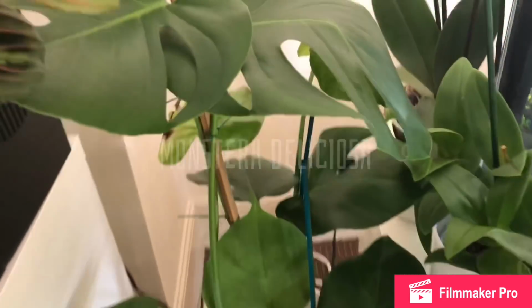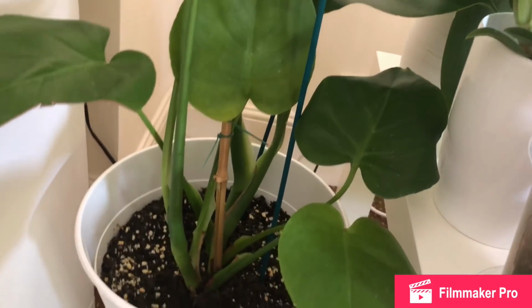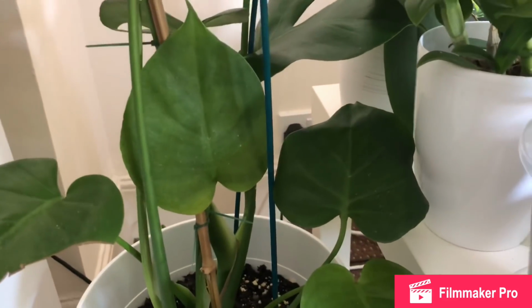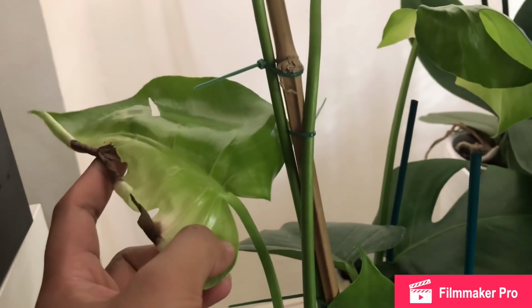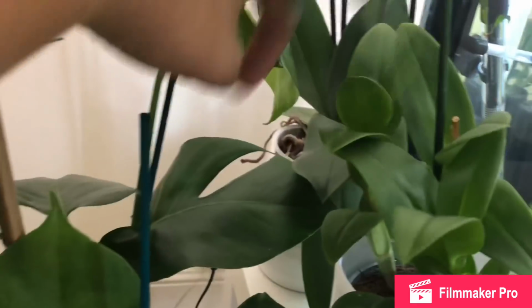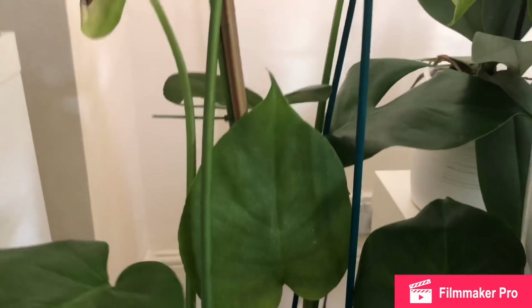Next one is a Monstera deliciosa. I've got 2 of these, actually 3 in the beginning. I would say this is the first one I've had, and at one point there were 2 new leaves unfurling at the same time. And then the last one, for some reason, took like, I don't know, 6 weeks before it unfurled, but then it's burnt. I don't know what's happened here, but since then I'm not getting any more leaves from this particular one, but it's looking still okay, so I'm not complaining.